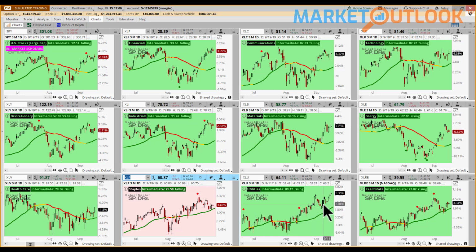But despite that kind of rotation that took place, remember when I showed you on Tuesday that utilities actually maintained their second place ranking on the sector selector, and at the time I thought it was maybe a little bit goofy, but now I'm seeing that yes, they deserve to hold the level.